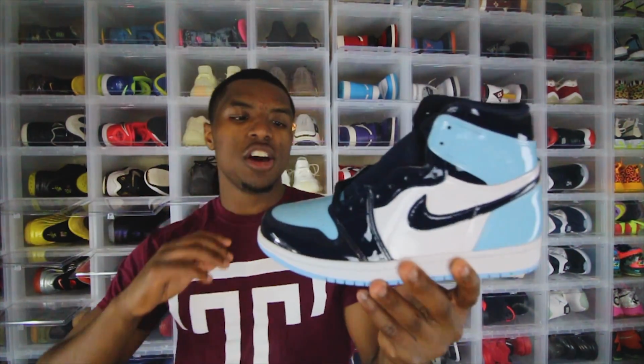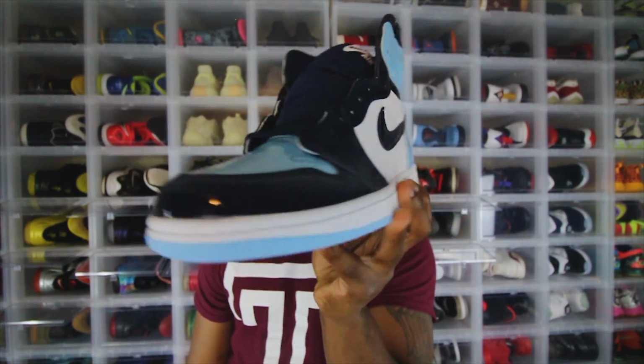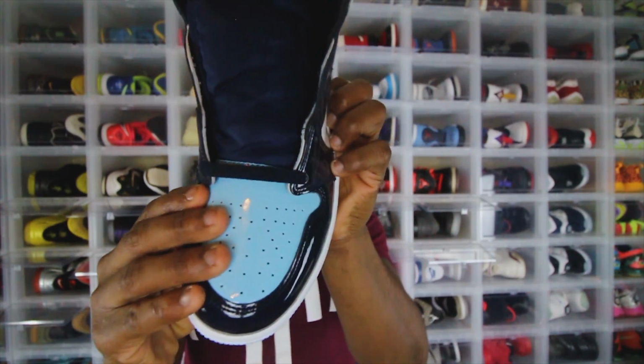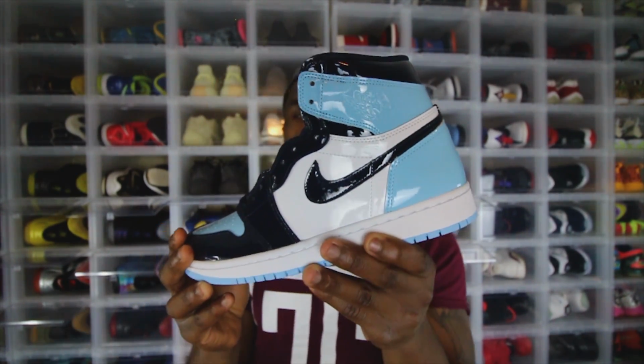Now to the part we all love, man, this patent leather upper. You get this dark navy type blue around the toe box and it pops. Look at how they're popping off my lights. It's crazy. You get that nice Charlotte UNC blue on the toe box, your white patent leather on the side panel. And of course you see that dark Nike swoosh going around the side panel as well.